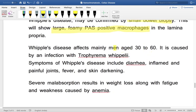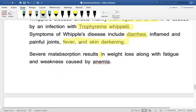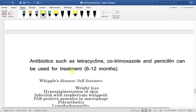Whipple's disease mainly affects the men between 30 to 60. Tropheryma whipplei causes Whipple's disease. And what are the symptoms? Diarrhea, inflamed painful joints, fever, skin darkening, etc. So Whipple's common topic hota hai for gastroenterology guys and rheumatology guys because it leads to painful joints and it leads to diarrhea. There is a severe malabsorption and that will lead to weight loss along with fatigue, and there is also a weakness caused by anemia in case of Whipple's disease.